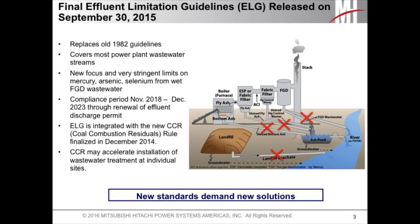So first, let's take a look at what's in the effluent limitation guidelines and the coal combustion residual rule. These are the two most recent regulations the industry is dealing with. This is a high-level overview of the ELG that was finalized last September. It has been a long time since 1982, the last time EPA had ELG guidelines, and those were really outdated. You're talking about controlling only the suspended solids and oil and grease, simple control like that.